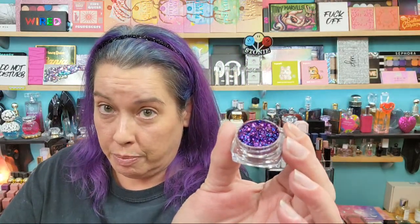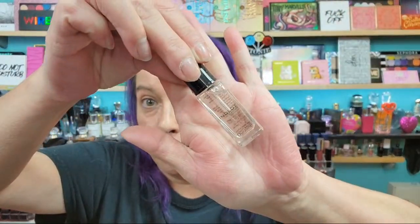Alright. So, goodie box here. These are by Beauty Bar Baby. Oh boy. Okay, gotta be delicate with these because they want to fly away. They're flakes. But they technically need a mixing medium or something to stick to. So I do have Inglot Duraline. This is a must-have for everybody.